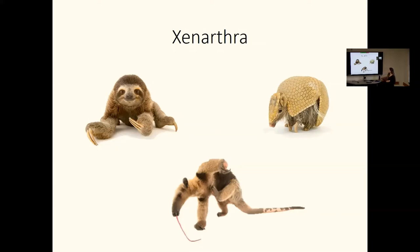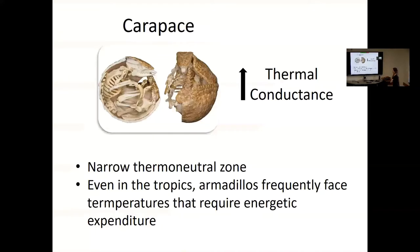And they also are considered basal endotherms. That is, they are able to produce body heat like other placental mammals. However, they are really bad at managing that heat. And so that makes them pretty good models to evaluate the effects of temperature on behavior. Armadillos in specific have one more characteristic, that is they possess this carapace. The carapace is a structure made of osteoderms, that is a bony tissue covered with skin, similar to what crocodiles have in their back.